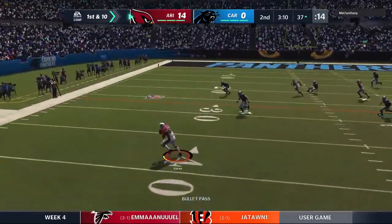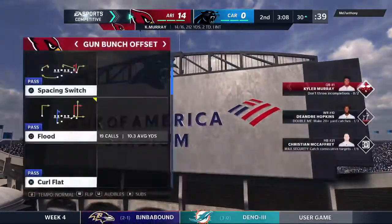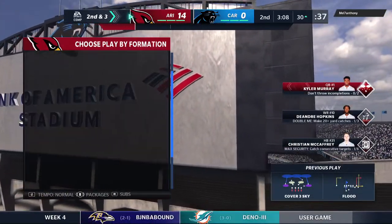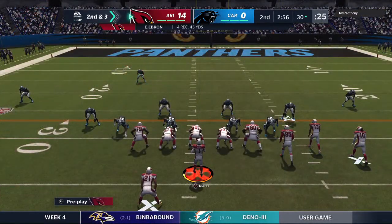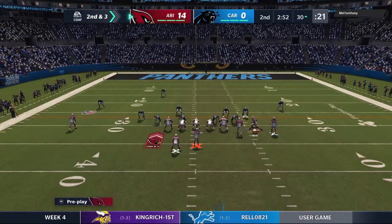From the gun, Murray. Ebron caught left side. And he'll be out of bounds as he gets it down to the 30 there. 7 yards, the pickup on the pitch and catch. Able to get 7 on that first down pass play. 2nd and 3.